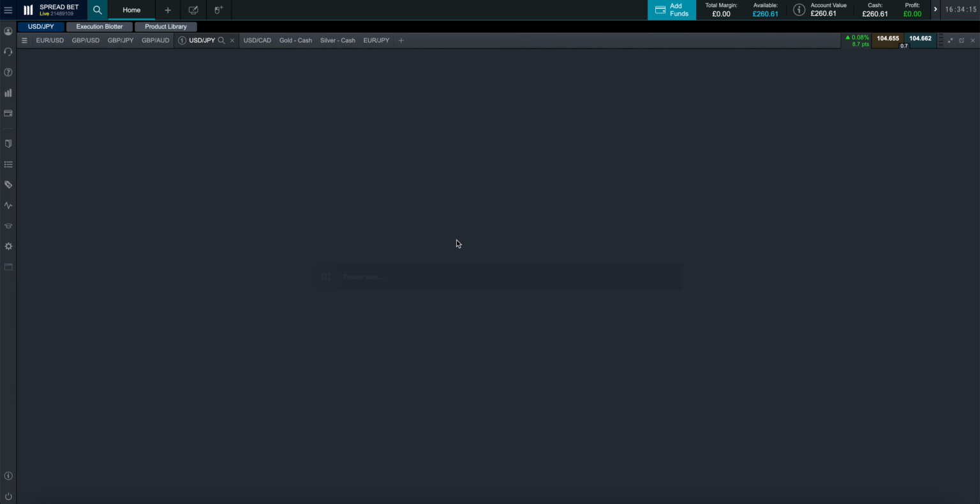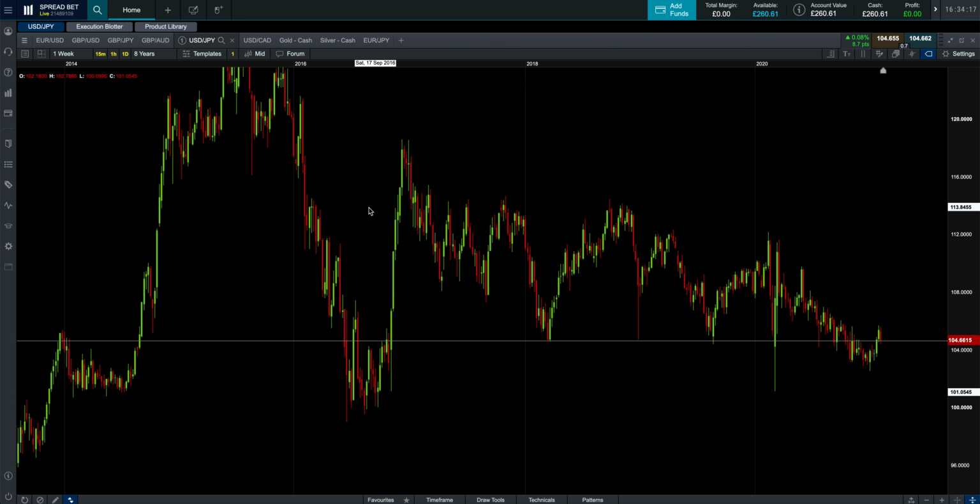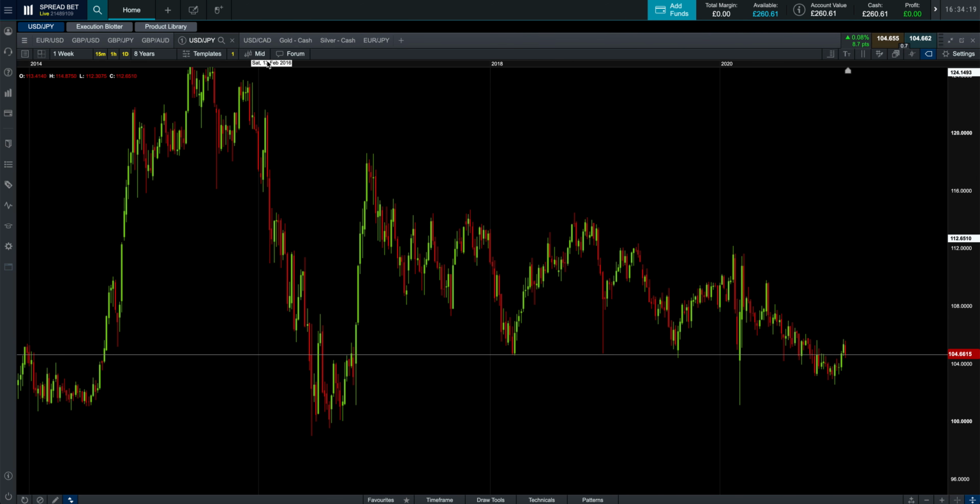USD Japanese yen. It's still an absolute mess. Not interested.